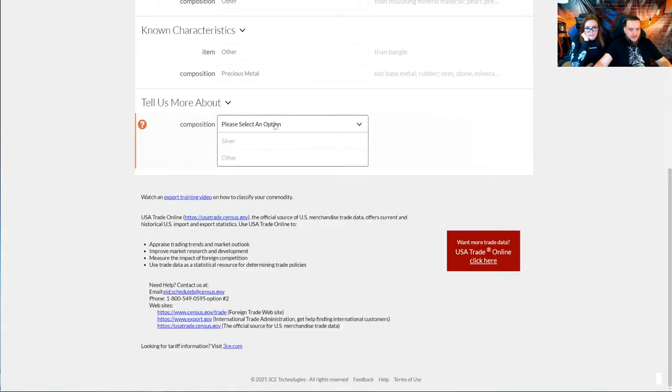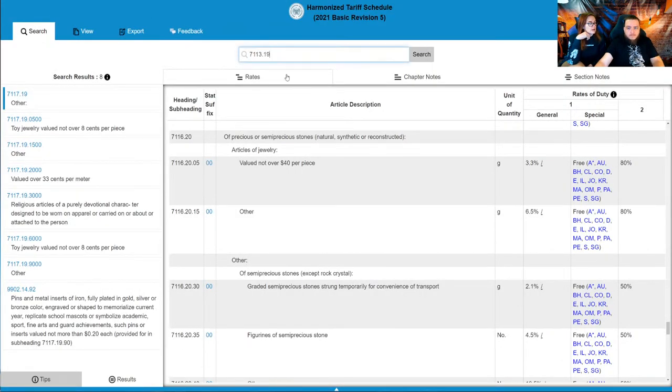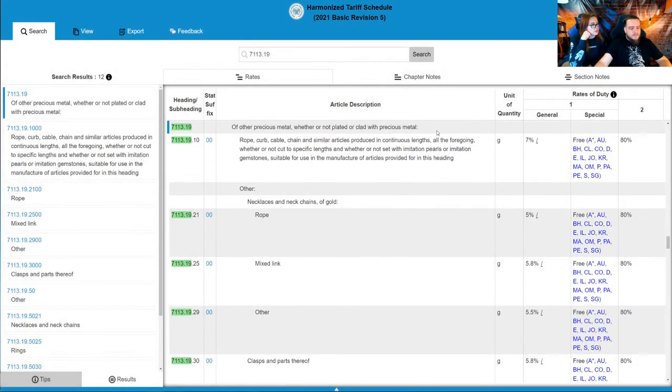If we went with precious metal, let's say that it's not silver, either way it doesn't matter. Still going to fall under the 71-13-19. All the other subcategories that make up these numbers, they don't matter, because you don't have to put them in. If it's made of real leather, I would say that a country would be more concerned with leather than they would be concerned with metal, because it's an animal product. Precious metals are trade items and they are usually on stock markets and things like that. So I disagree with that wholly and entirely.